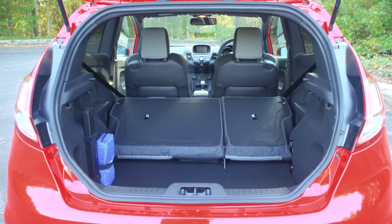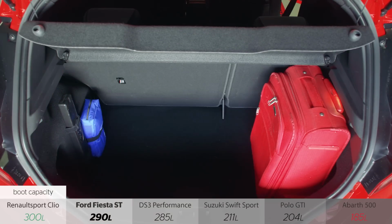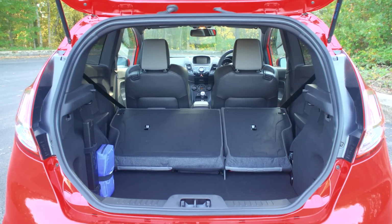liking once you're in. The Fiesta's boot is fine for everyday use, and there's enough space in here for either a weekly shop or for a couple of overnight bags, and you can drop the rear seats if you need to load bulkier items. Be warned though, because the space they create isn't flat, though you can opt for an optional variable height boot floor.